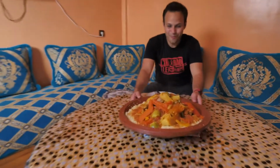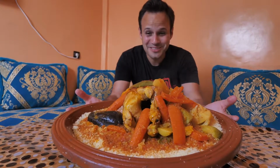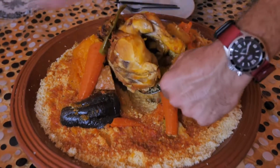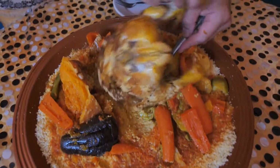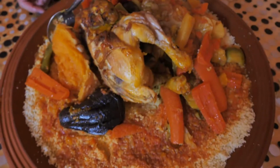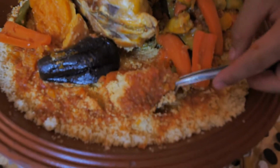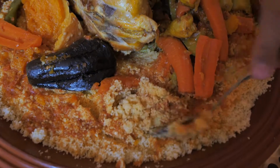Merci. Wow, that is the biggest couscous you'll ever see. It is so big. Look at that. That's a whole chicken. She puts a whole chicken into the couscous. Wow. Whole chicken, eggplant. Look at that. Pumpkin, tons of carrots, and she just loads the sauce. Look at that. Tons of fluffy couscous, and she loads up that vegetable stew.